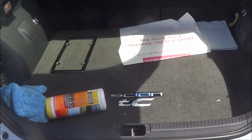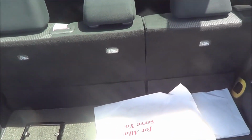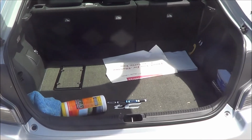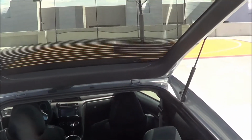Now, trunk capacity is okay. It's pretty good, I have to say. These rear seats do fold down, which helps out a lot. And it is a hatchback, so.